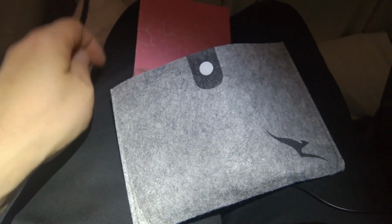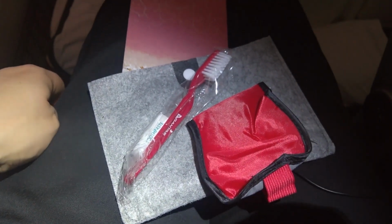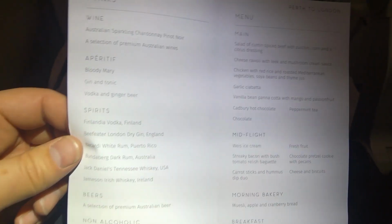Now, the Qantas 787 economy seats feature a personal device holder to keep your tablet and mobile in, and a powered USB port for charging. There's also a small amenity kit with a toothbrush and eye shades. Now, as soon as a flight gets into the cruise, menus are handed out on a piece of card. They're also on the seatback TV.